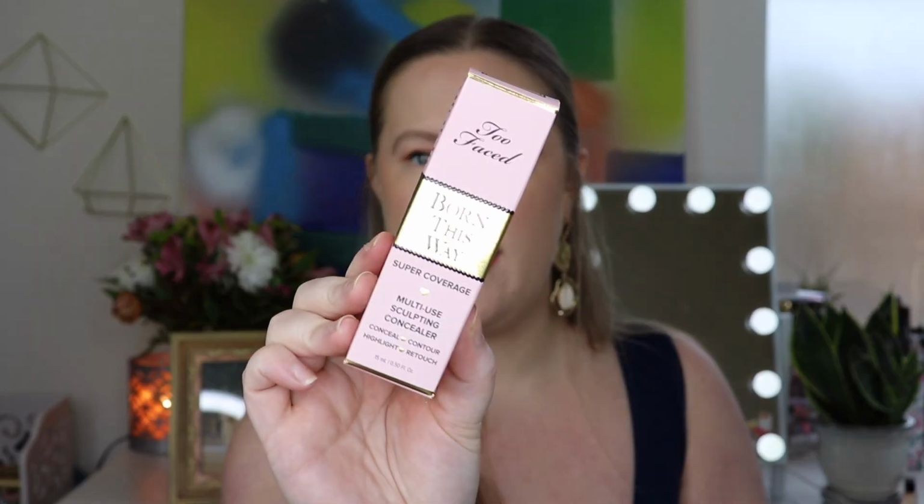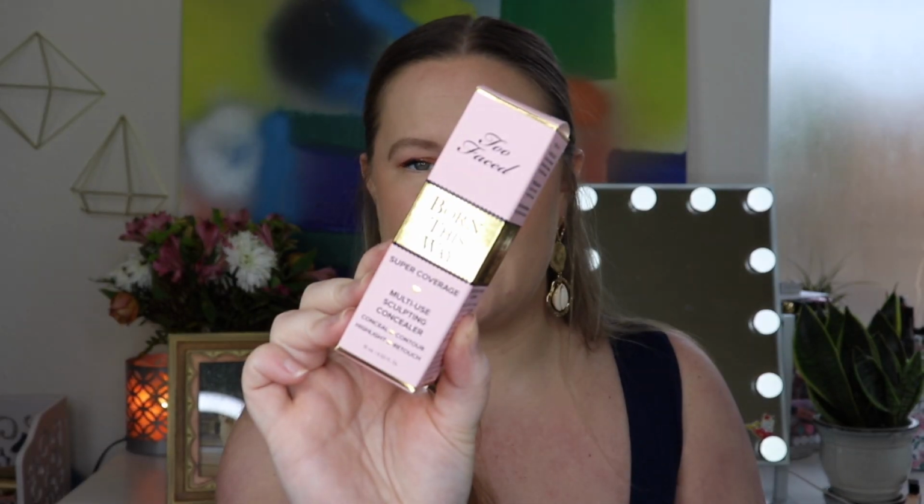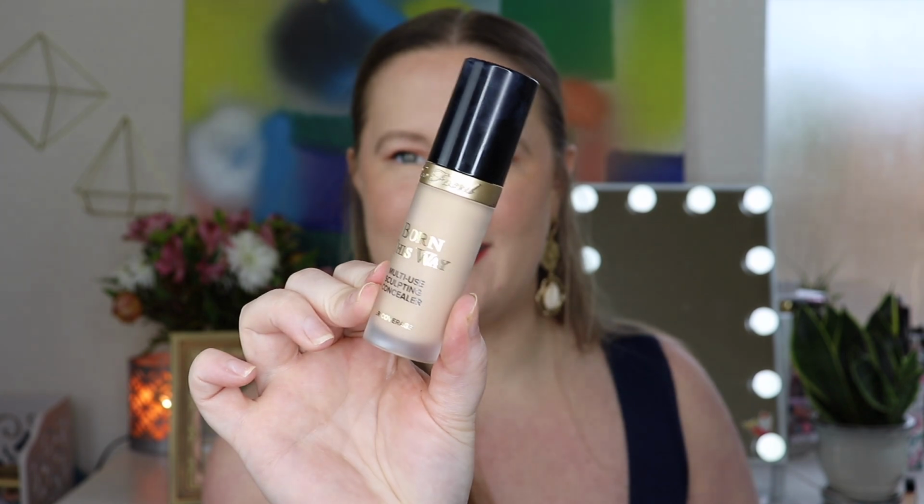So how about we start off with the item I customized. This is actually the one item I tried today, and I was so excited that this was an option. I think this was the first time I was thrilled with a Boxycharm choice in a while, and this is by Too Faced. It's their Born This Way Super Coverage Multi-Use Sculpting Concealer. And I have heard people rave about this concealer on YouTube forever. I received mine in the shade Pearl. So when I went to customize, there were a lot of shades already sold out. And look how dang big this concealer is.